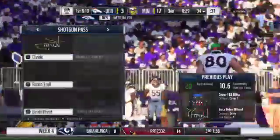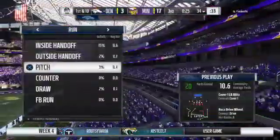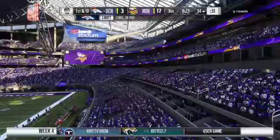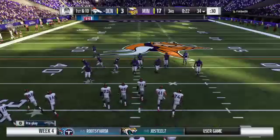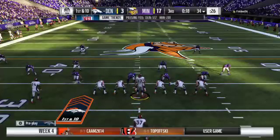And he gets this one just shy of the 35 to the 34. An ideal beginning of the drive there as they'll get 20 and a first down. Lynch now 6 for 6 since coming back out of the locker room. It's 1st and 10.